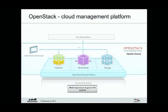Thank you, Himanshu. So I'm the OpenStack guy at the Hadoop event, so I'll talk a little bit about OpenStack. OpenStack essentially is a framework to build your own public or private clouds. Sometimes, especially in the early days, it was called like AWS in your own data center.